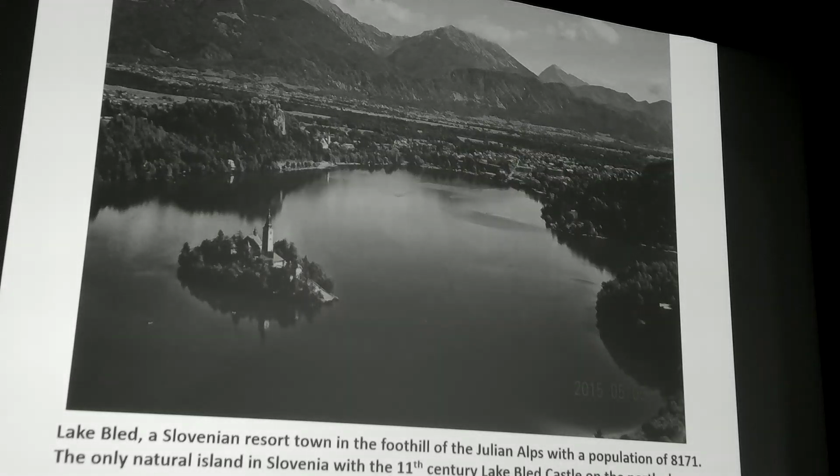It's a picture of Lake Bled. It's a Slovenian resort town in the foothills of the Julian Alps. The town is in this area. Population is about 8,000 people. And amazingly, this is the only natural island in Slovenia. Can you believe that? And then there's a castle on the north shore that we will be visiting also.